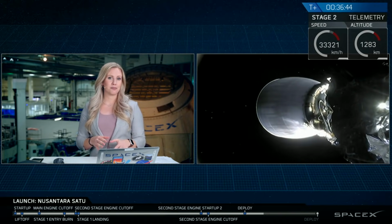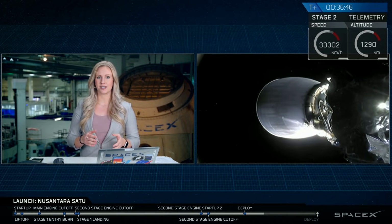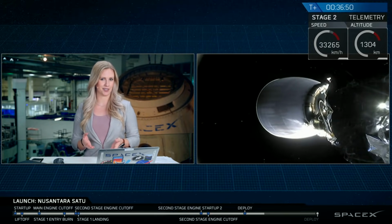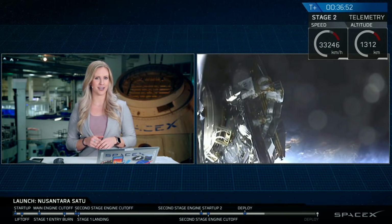Now we have a short 8-minute coast before we deploy Nusantara Satu, so we'll take one more quick break during this time. Stay with us, we'll be back around T plus 43.5 minutes.